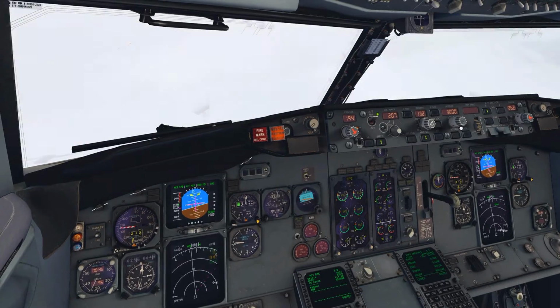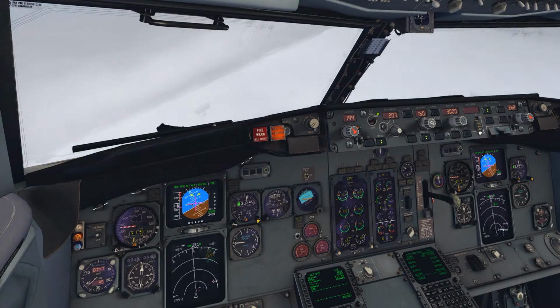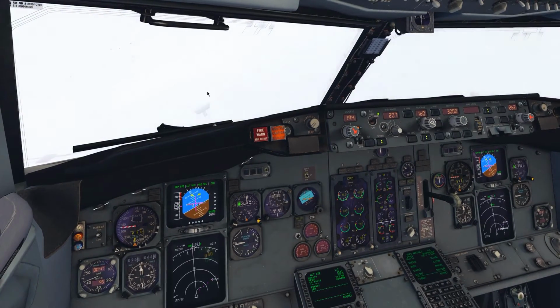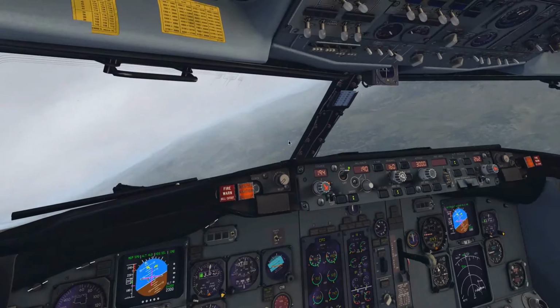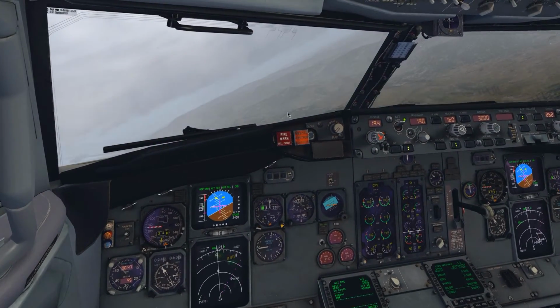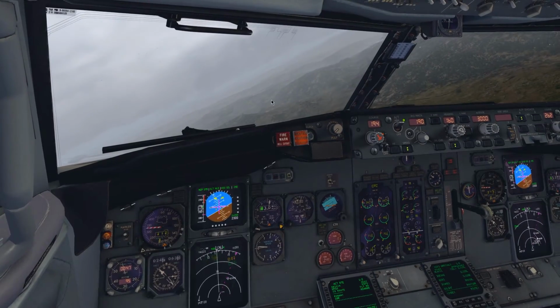160, intercept localizer 19 left, Alaska 400. Alaska 400, 160 on the heading. 160 on the heading, thank you, Alaska 400. Alaska 400, you're 9 miles from Burks, maintain 3,000 till established on the localizer, cleared ILS runway 19 left approach. Maintain 3,000 till established, cleared ILS 19 left approach, Alaska 400.